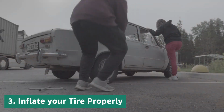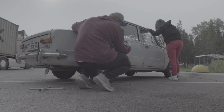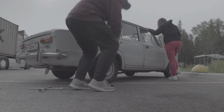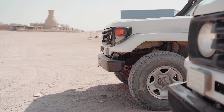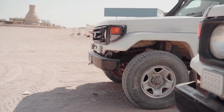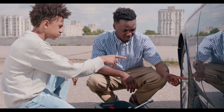3. Inflate your tire properly. Underinflated tires increase your vehicle's drag, which increases fuel consumption. But by how much exactly? A study by the National Highway Traffic Safety Administration (NHTSA) in the USA found that every 1% decrease in tire pressure correlated to a 0.3% reduction in fuel efficiency. Every car owner can improve their vehicle's gas mileage by up to 0.6% on average and up to 3% in some cases by keeping their tires inflated to the proper pressure.